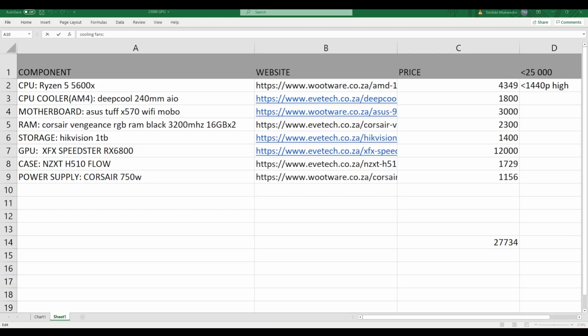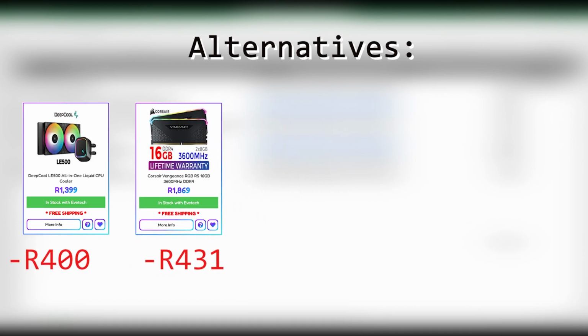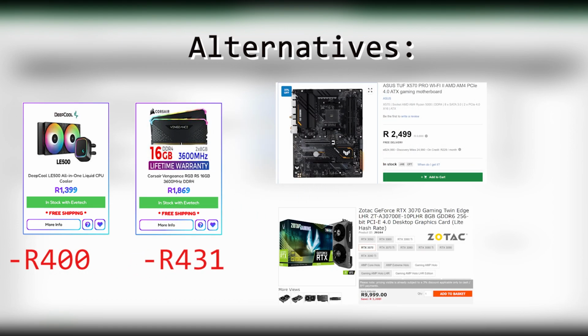Alright, so we're currently standing at 27,734, so we need to cut down by about 2,700. I think the best way we can do that is get a cheaper AIO and then maybe get some cheaper RAM. I'm pretty sure we can get a cheaper X570 motherboard if we really want to.